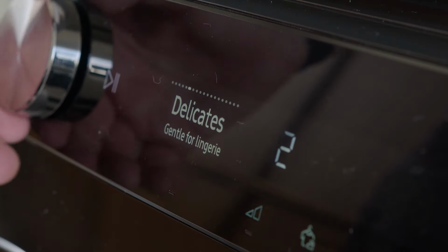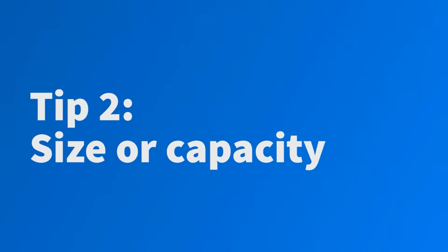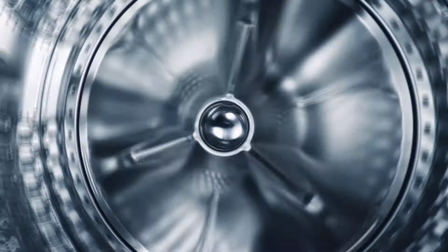Dryers in this range are just as high-tech, by the way. They have 8 sensors that monitor the drying cycle and adjust the drying time to prevent overheating or damage to clothes.